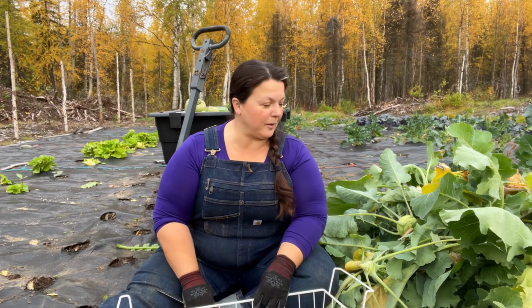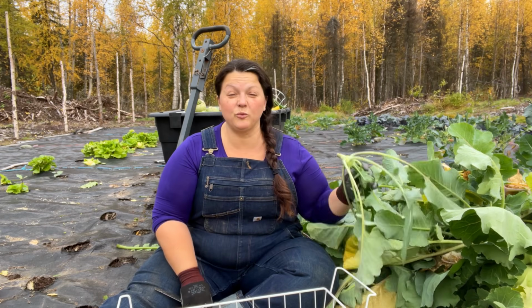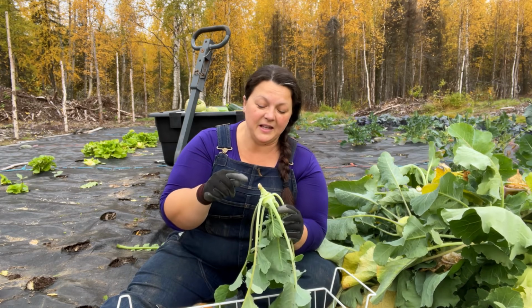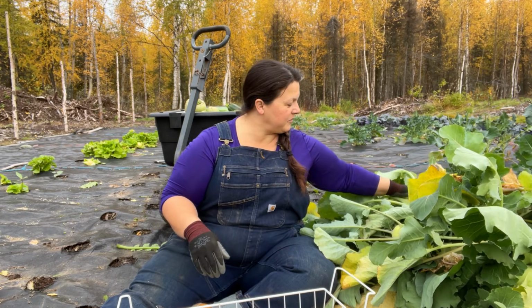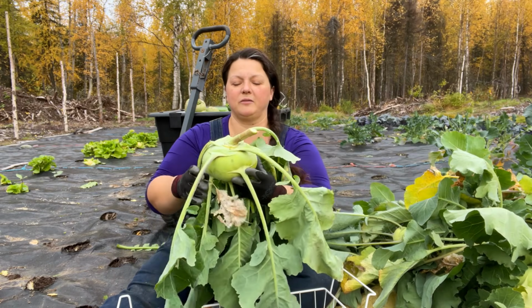Okay, we had to use the loppers to cut the stems of the kohlrabi because they are really, really tough and really hard. Even these teeny tiny ones, you'd think you'd be able to cut with a knife, and it's like a stick at the bottom. It's really woody. So, it's not a very good example. Here's a big, beautiful one. Here, I'll show you the end of it, the end that I cut, the root end.